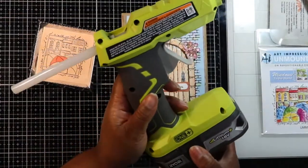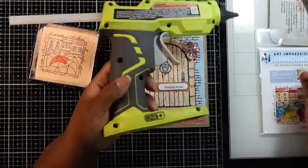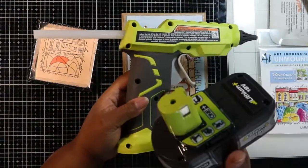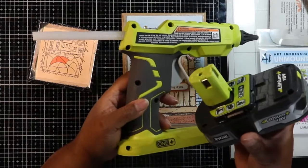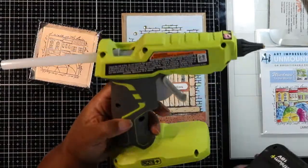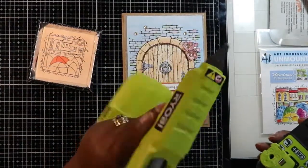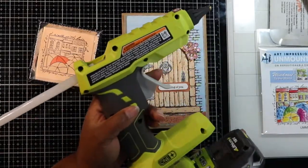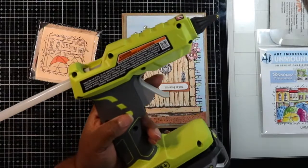This is the Ryobi glue gun, and it's battery powered. They had a sale on batteries. You buy 4-amp batteries and you get a tool free. And I got the free glue gun, and it worked wonderfully. It did not drip. No spillage, very few strings.